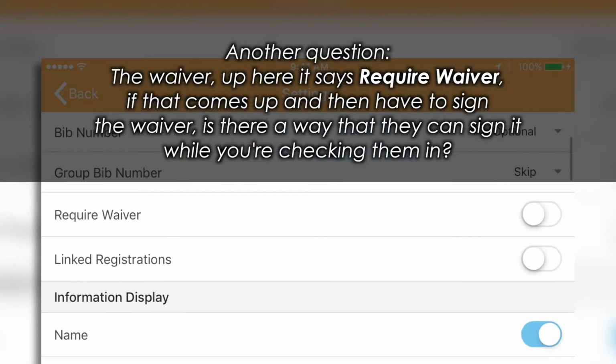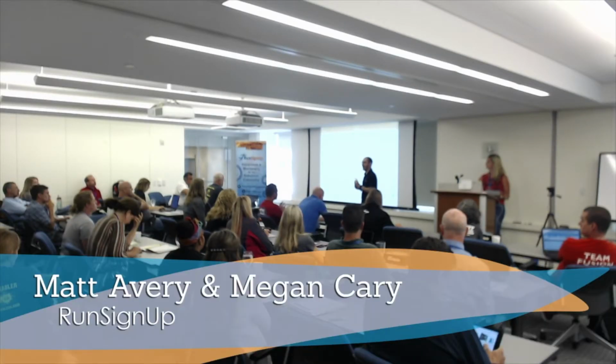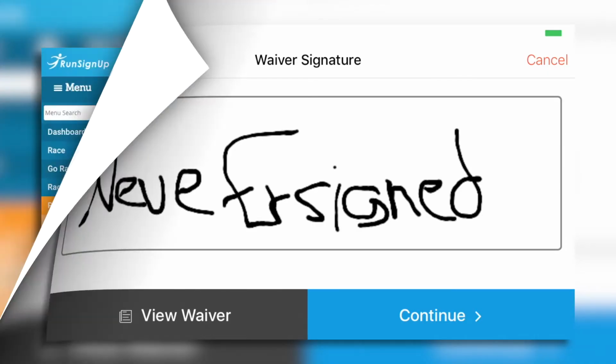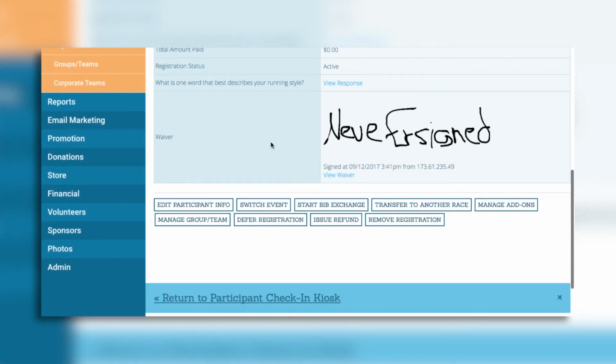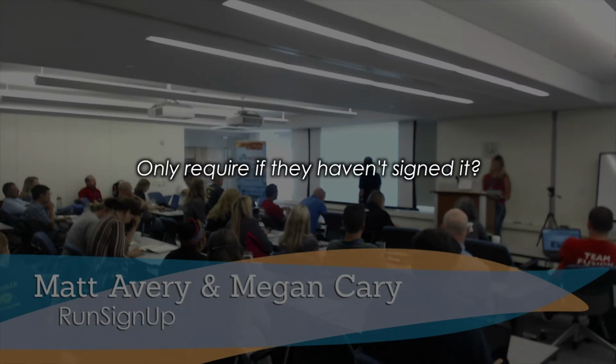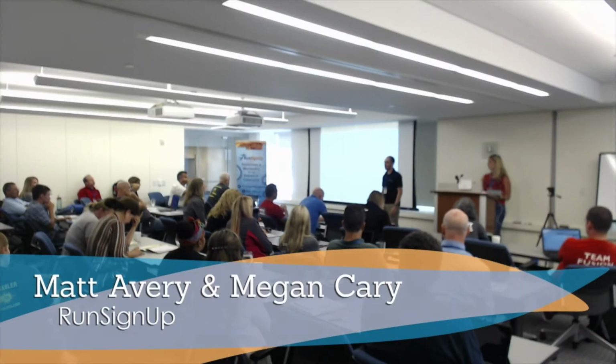Another question, the waiver. Here it says require waiver. If it comes up that they haven't signed the waiver, is there a way they can sign it while you're checking them in? Yes. Actually really cool. It allows them to sign right on the screen, and it will save the image to your dashboard under their participant information. So if they haven't signed the waiver yet and you say require the waiver signing, they can just sign it off on the phone. It's a really cool effect. Will it only require it if they haven't signed it, or does everybody have to? Only require if they have not signed it online. So if they signed up on paper or were imported and didn't physically sign the waiver, it will make them do it here.